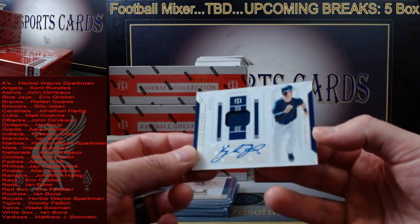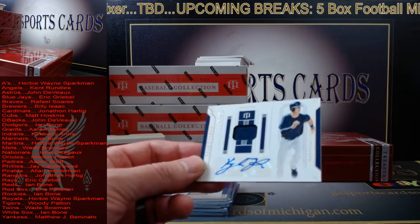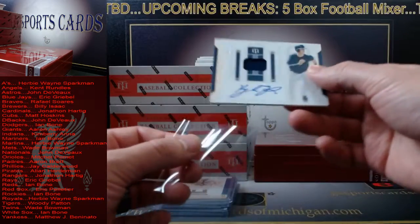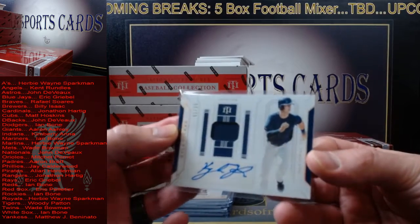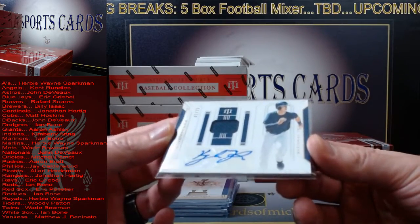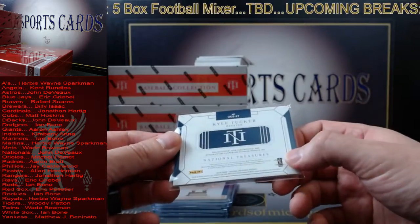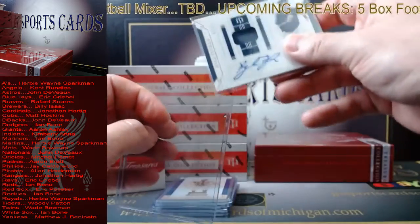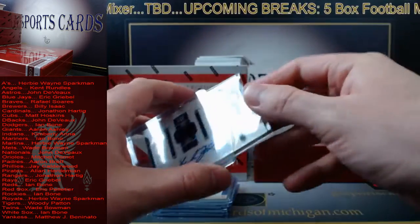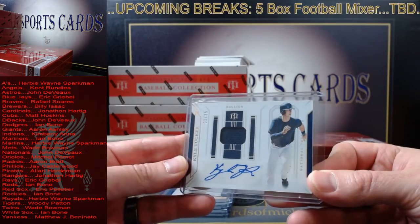Here we go, first auto, nice. Kyle Tucker, 1 of 25, Houston Astros. Second hit of the break already for the Houston Astros. Kyle Tucker. That is 1 of 25. Houston Astros goes to John. Congratulations, John.